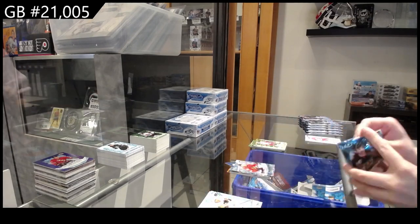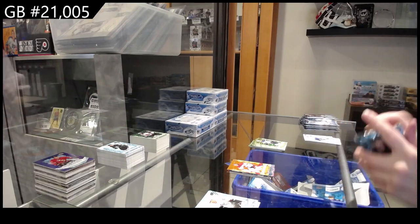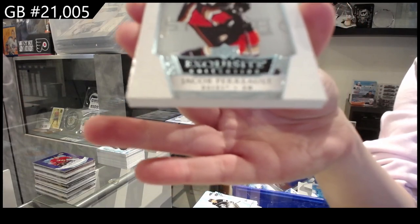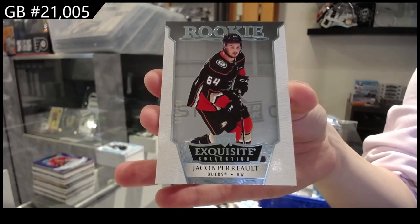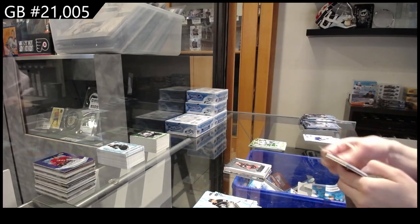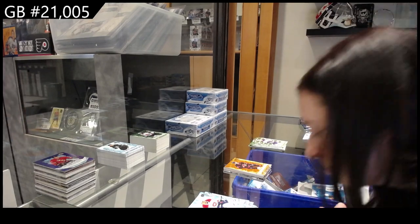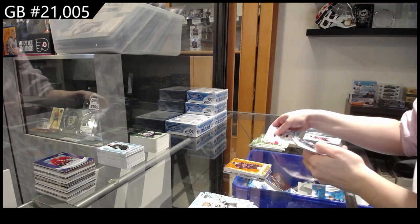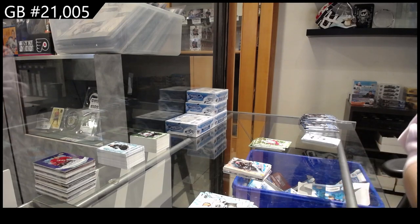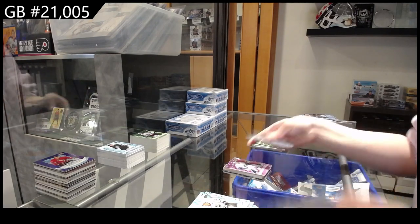For Chicago. Orange for Calgary of Markstrom. We have an exquisite rookie number /199 for the Anaheim Ducks, Jacob Perreault. Orange for Ottawa, Sanderson. Saw cool cuts of Alex Ovechkin for the Washington Capitals. Pink for Vancouver of Thatcher Demko.